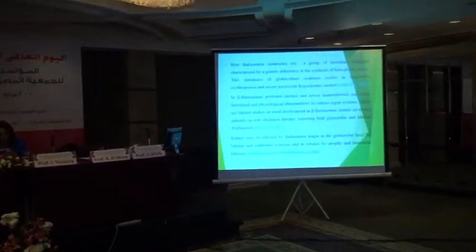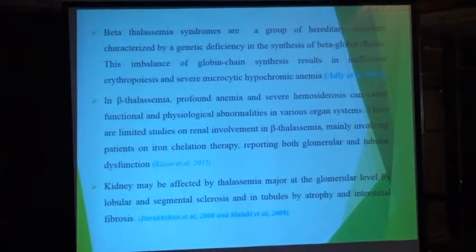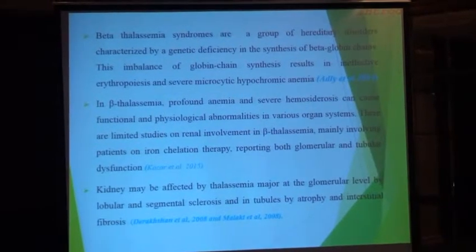Beta thalassemia syndromes are a group of hereditary disorders characterized by a genetic deficiency in the synthesis of beta globin chain. This imbalance of globin chain synthesis results in ineffective erythropoiesis and severe microcytic hypochromic anemia. In beta thalassemia, profound anemia and severe hemosiderosis can cause functional and physiological abnormalities in various organ systems.